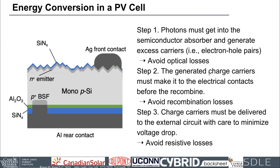steps that go on to convert light into electricity. So first we have to get photons inside the semiconductor absorber and generate the excess carriers. If we don't do a good job of that, we have high optical losses. So obviously we want to minimize optical losses, and we want to have characterization techniques that can best capture that specific loss mechanism.